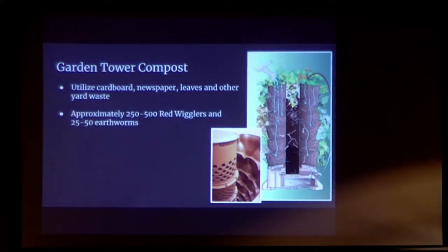You'd need approximately 250 to 500 red wigglers or 25 to 50 earthworms, depending on how many you want. It can really be pretty flexible. And about 1 to 2 handfuls of food scraps every day. So it's kind of nice that I was also able to teach my students about food waste and the amount of food that we waste in our cafeteria every day and how we can utilize that to help compost to grow our plants.